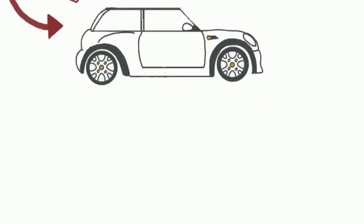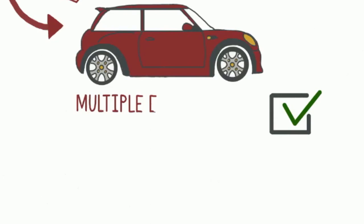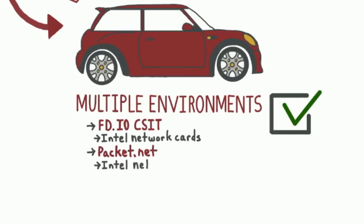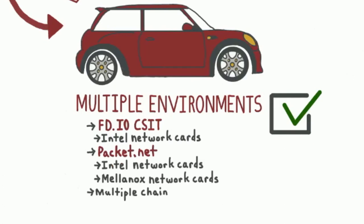The third part of the CNF benchmarking project verifies the CNFs and VNFs work in multiple environments. While the previous stages exclusively used Packet.net's hardware, this stage introduces the FDio CSIT environment and Intel network cards. This proves that the codebase works in hardware environments that are set up by different organizations.